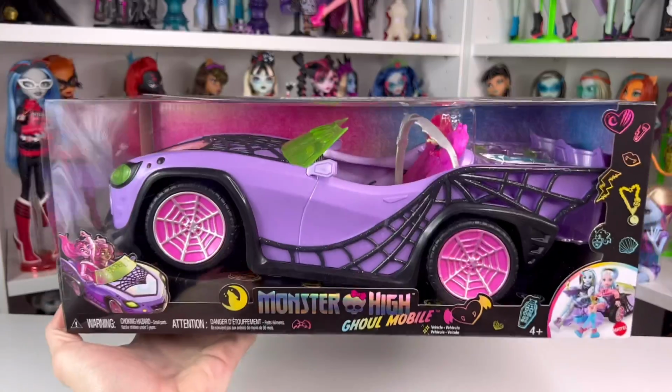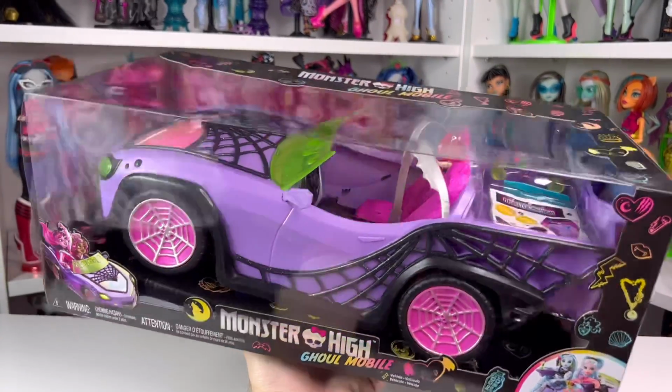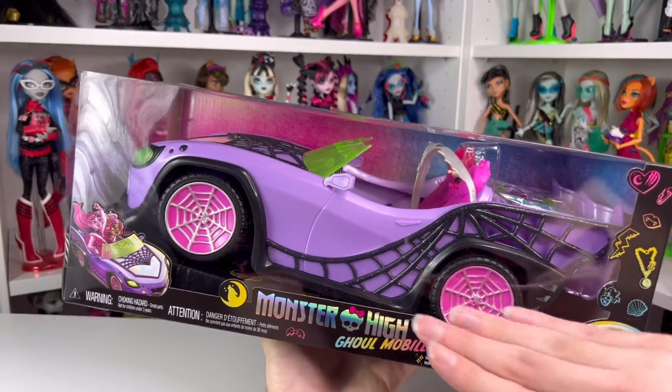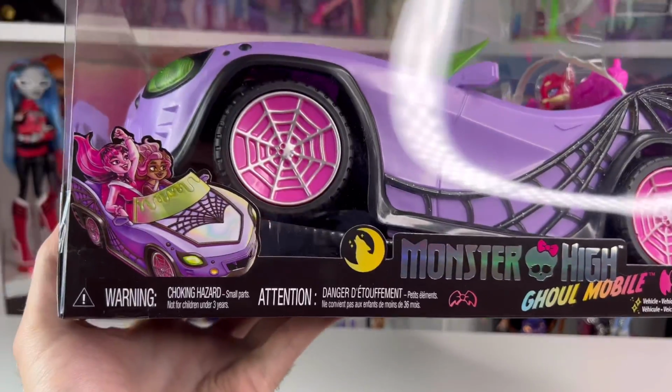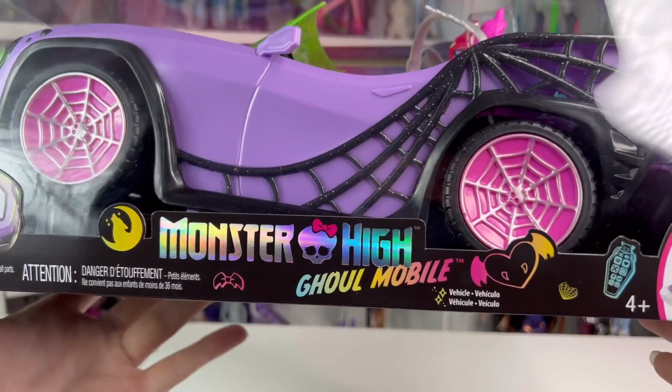So here's the car. I got this on Amazon. I believe it was $32.99. It comes in a box pretty similar to the Roadster or the Scarus car. It was pretty much on an incline, and it has the plastic window, of course. All the accessories are on the top, and you can even see Claudine and Draculaura riding in the car. I think that's really cute. And it says Monster High, the Ghoul Mobile.